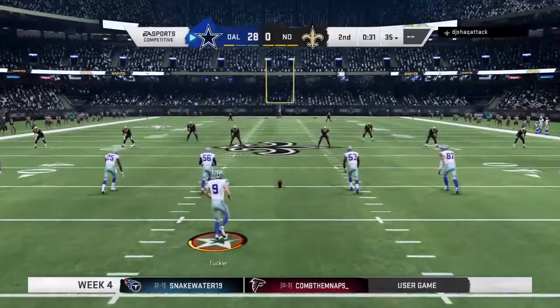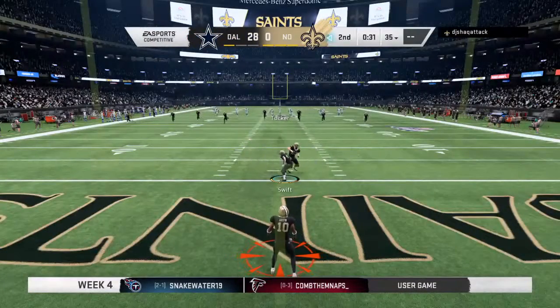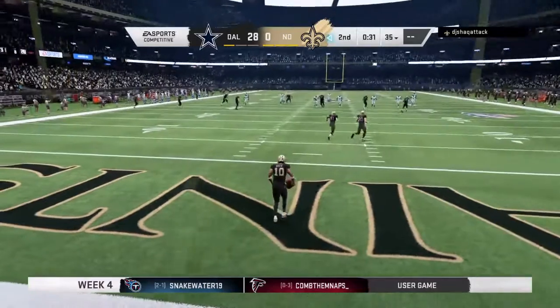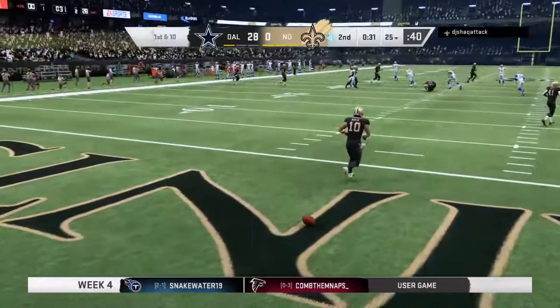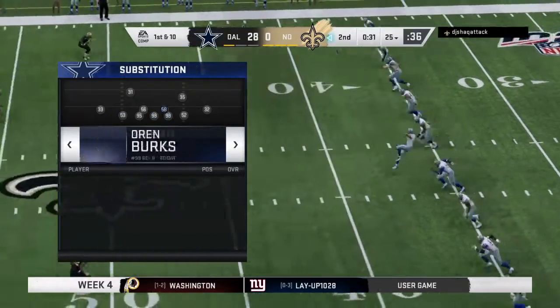Tucker now to kick it away following the touchdown. This is taken about 7 yards deep. And they'll put up the stop sign there as his guys will get it at the 25.